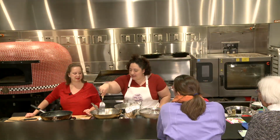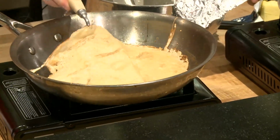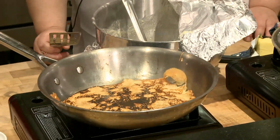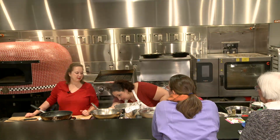All right, I'm seeing crispy happening. So see, this is why the fish spatula is great. It gets underneath. See, it's a little dark, but it does look like a beautiful crepe. That's what I want. So that's like my level. It's just a little bit hot, so I'm going to reduce that heat down.